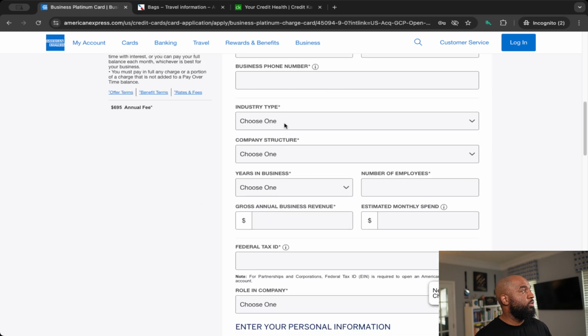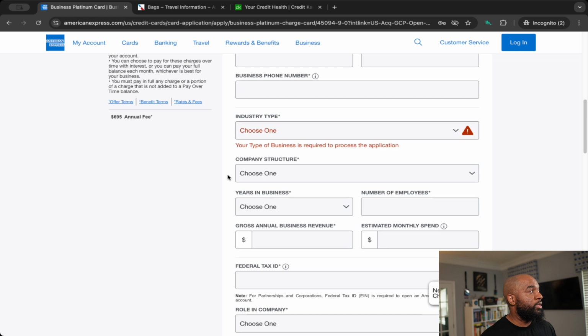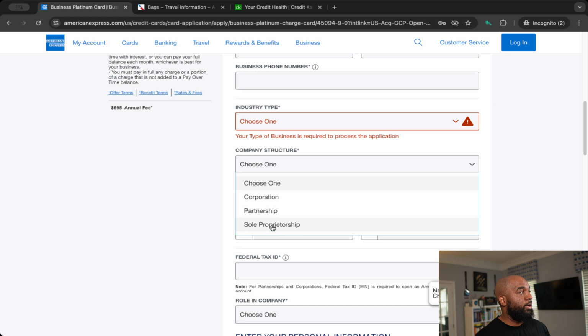Industry type, you're going to basically select what is your industry, right? Agriculture, construction, finance, real estate, insurance services, manufacturing, etc. I can't tell you which one is going to be for your business. However, just choose wisely. Make sure you choose the right one, right? Company structure: corporation, partnership, sole proprietorship. Those are your only three options.